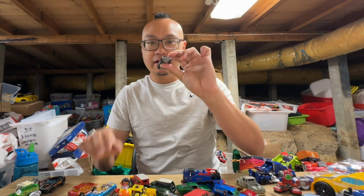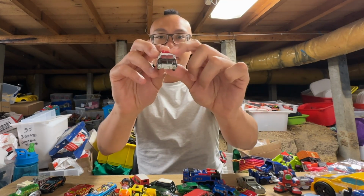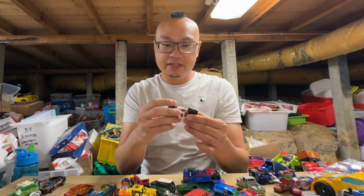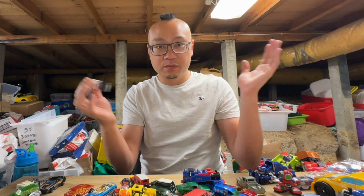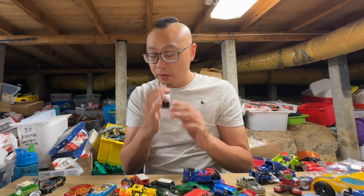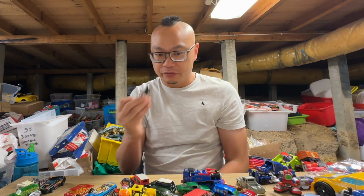The Tomicas, even with some damage, they tend to go for between $20 and $30 purely because there's someone wanting just to collect them. Smaller market of collectors, they do pay up for the items as well. But yeah, longer sell-through.